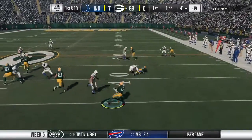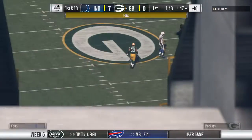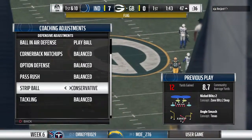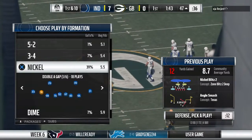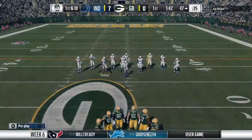Kaiser now to throw on first down. It's complete on the bubble screen. That's Coleman. And he'll be brought down somewhat awkwardly here, and a late flag as well. I think this one's going to be a face mask. Fresh set of downs here.